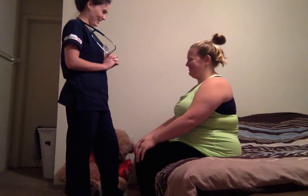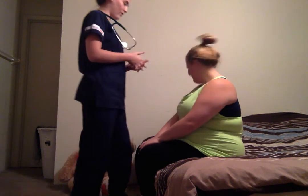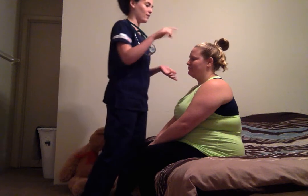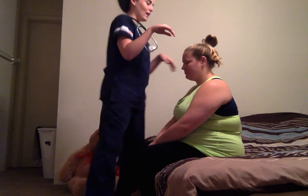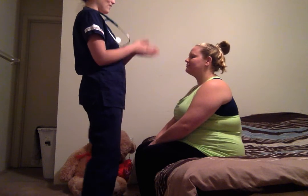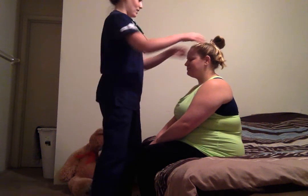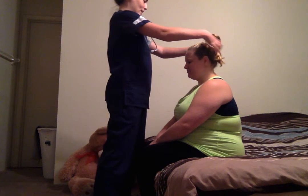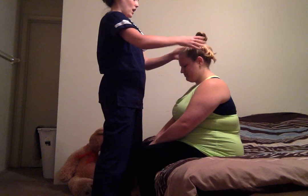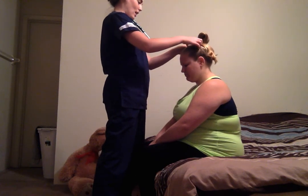Looking all good. I can also see it was smooth and moist, and now I'm going to look at her scalp, and I can see in general that her face is symmetric, and there's no swelling, lesions, discharge, and then I'm just gonna palpate, and I don't feel any bumps or masses, and her hair is smooth, fine, and evenly distributed.